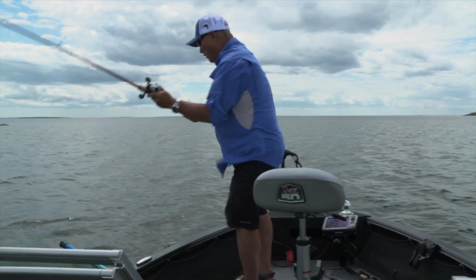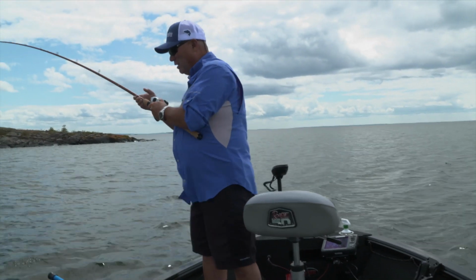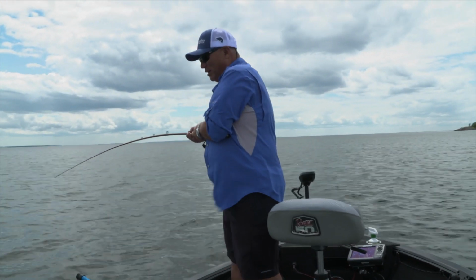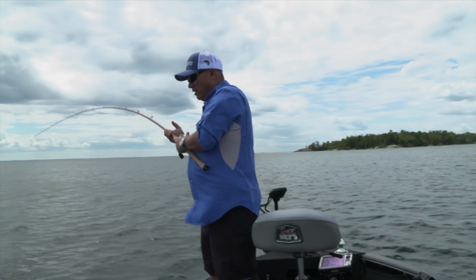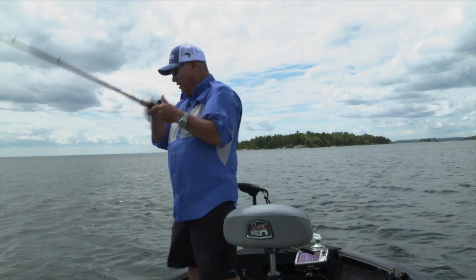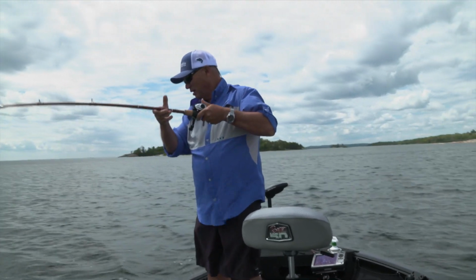Whoa, oh, there's another follower. There's another follower in there. I just put it on anchor mode with the electric. So this one here hit that lipless crankbait again. And sure enough, right under it was a bigger fish, a darker one. That's one of the cool things about polarized glasses, you can see what's down there. As soon as this one came up to the surface, I saw a bigger one hovering under it.